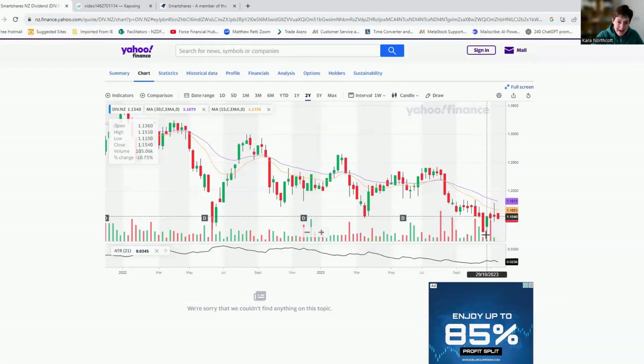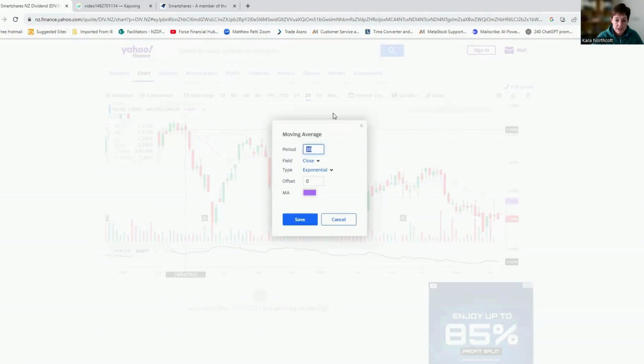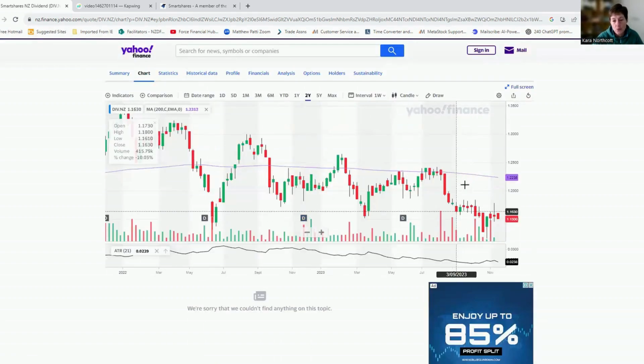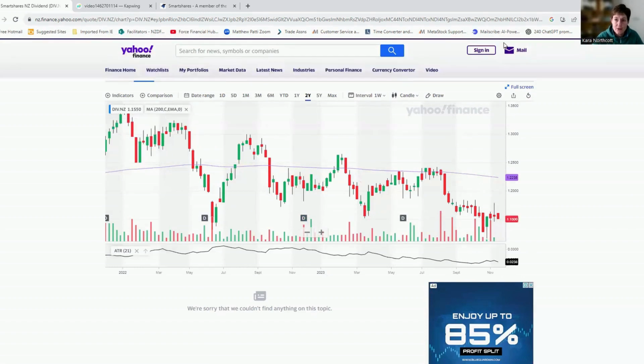So for me, markets usually bottom when everybody feels that things are at their worst, their most doom and gloom. That's when markets will turn, and that will show us by the turn in these moving averages as well. I'll just put the longer term one on just to get a bigger picture. So as you can see, it's trading well below that 200-day moving average. So that's really all I can say today.